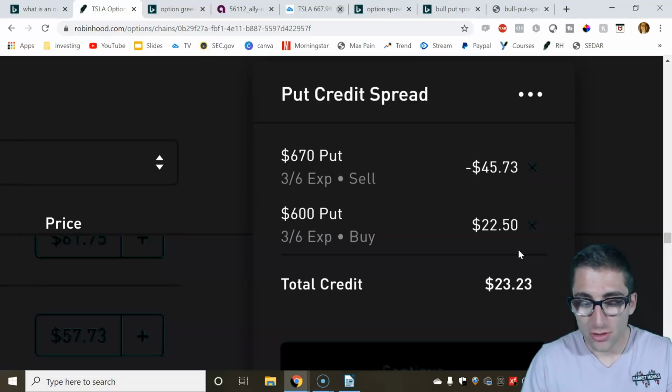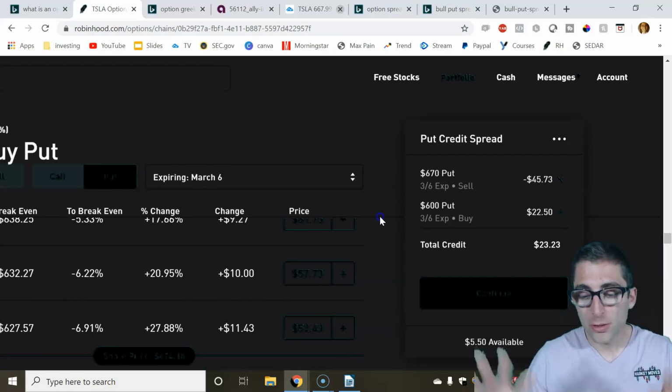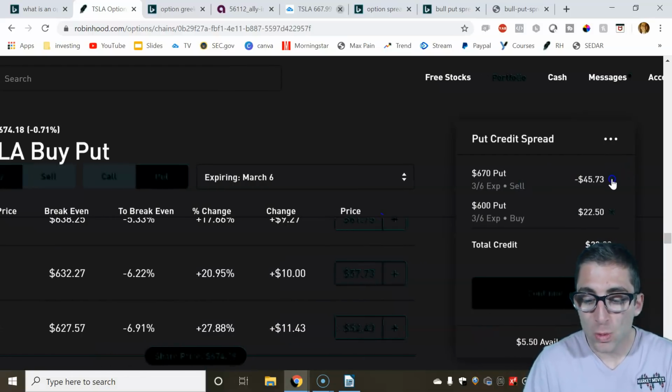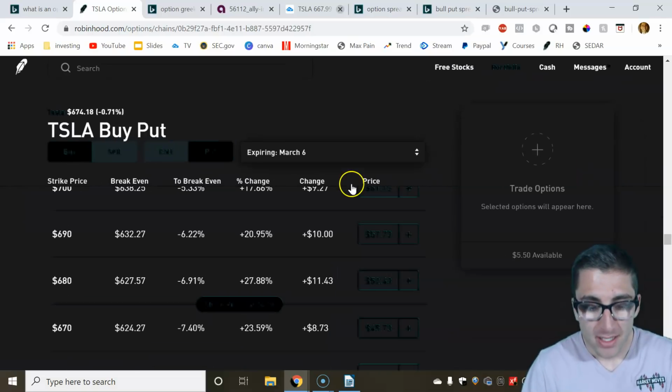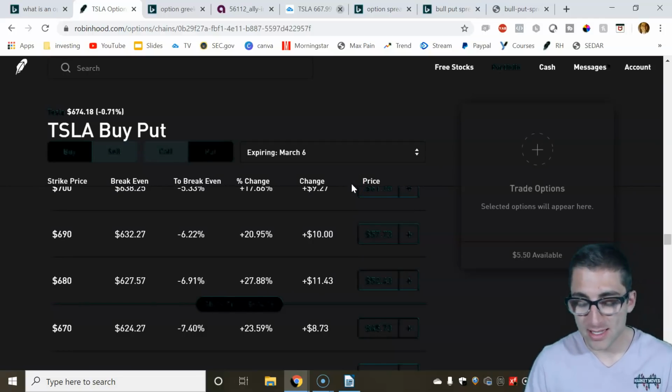So again, your total credit never goes up. That's the most you can make, but the most you can lose is always, you know, the variable. That's the one thing I don't like about credit spreads. I like debit spreads a lot more because we are playing the variable instead of being a victim to it. So that is the call debit spread, and that's the put credit spread.